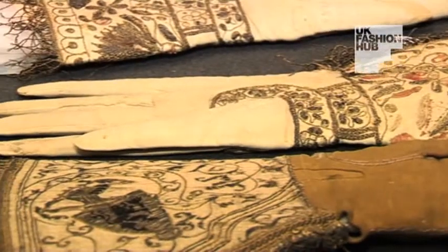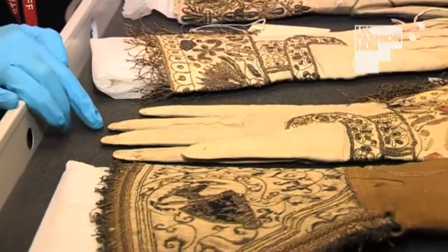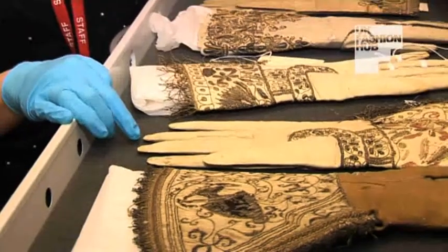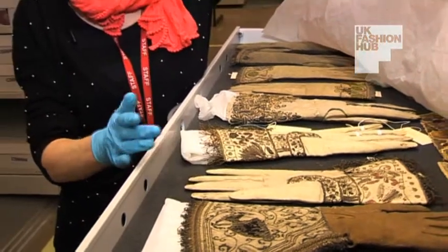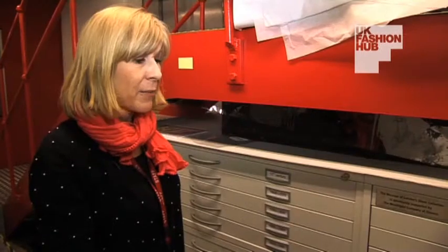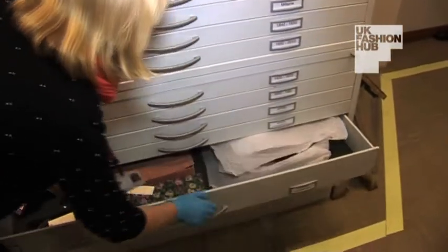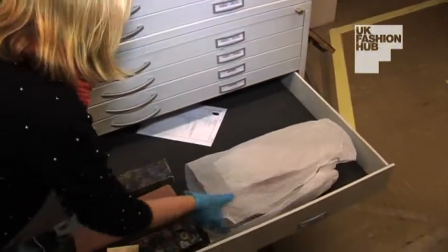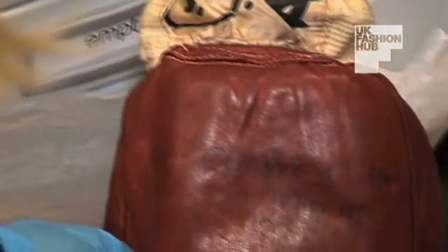What is interesting, and you don't notice if you only have a quick look, is that on this glove the fingers are enormously long, and that was a beauty ideal, so people were meant to have very fine long fingers. We also have more modern items, and one item I really like down here is a boxing glove. It's just one of them, but it was worn in a championship by Henry Cooper in 1970.